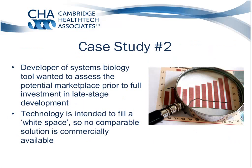So that was one example, and again, as I mentioned, it was a situation where the organization was having a major challenge and wasn't achieving the results that they were looking for. And the difference with case study number 2 is that this was a developer of new technology where they knew that they had something, but it was really unproven.